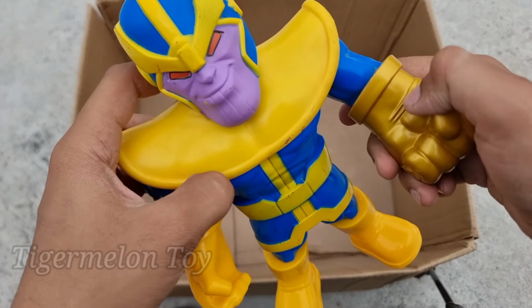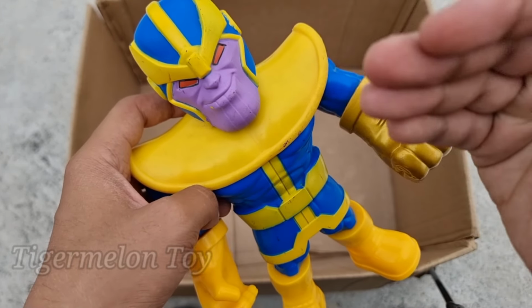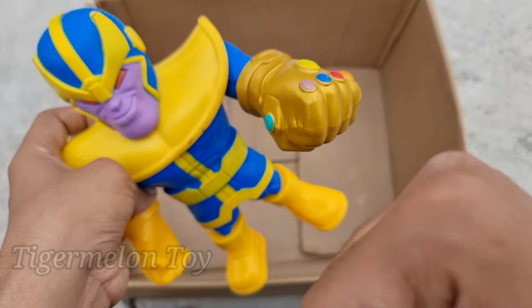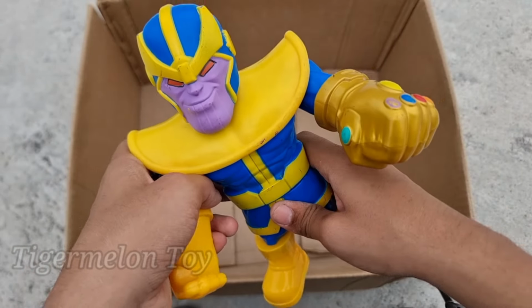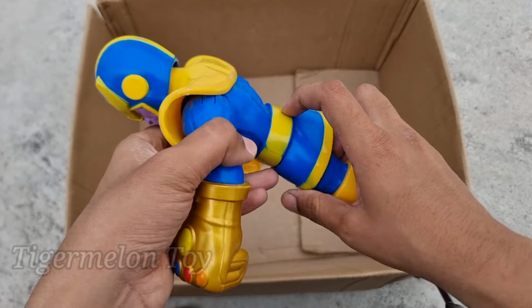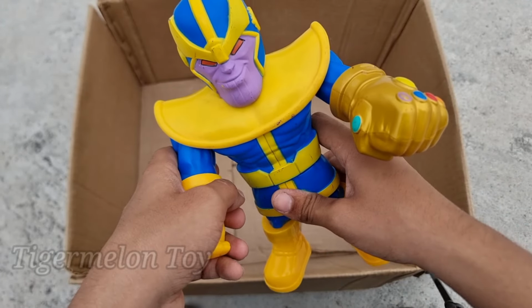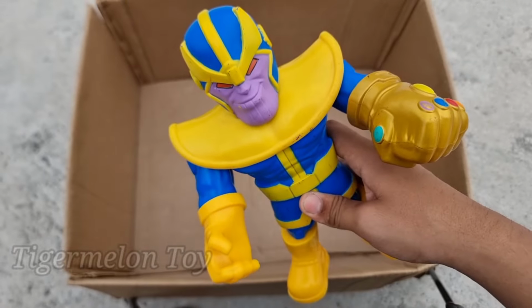Wow, guys, look what we found here. Wow, look at the very amazing orange eyes. Look at the very cool purple skin. Look at the golden gloves, guys, and the stones in his gloves, guys. Guys, he's the stone collector, the evil villain of the Avengers, guys. This is a very rich, evil, filthy rich villain. This is Thanos cartoon.